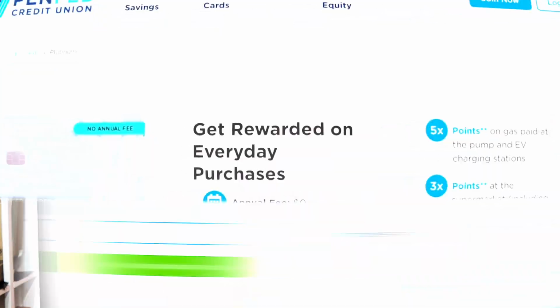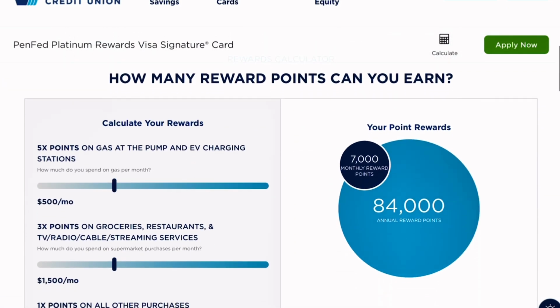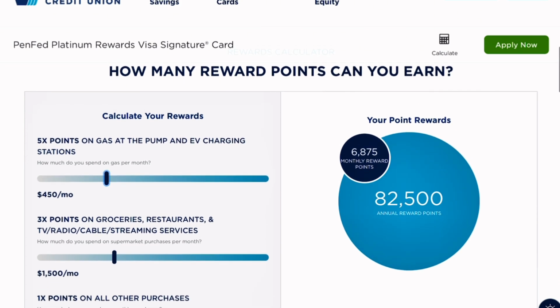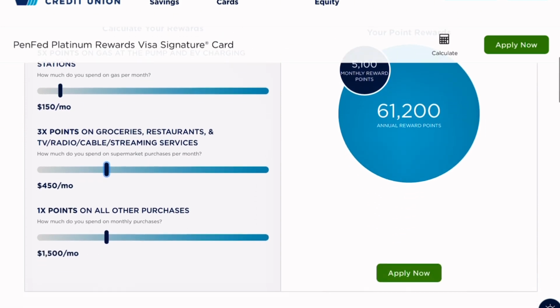So you can do the math and see which one is better by using either their calculator on Penfed, or you can use a credit card calculator and see which one will be the better option for you over 12 months. And if you go on Penfed's website looking at this card, if you scroll down, they have a neat little feature that says Rewards Calculator, where you can actually see how many points you can earn. So you can put in how much you spend per month on gas and also on your groceries and that type of thing. And you can see how many points you can potentially earn in a month and over a year.